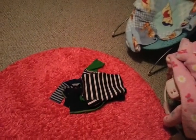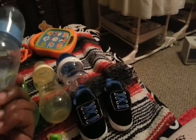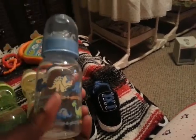And so I've sealed all of these bottles. And I'm about to take these to the kitchen and make some formula.